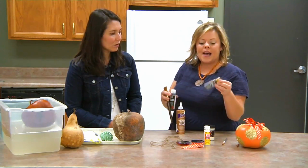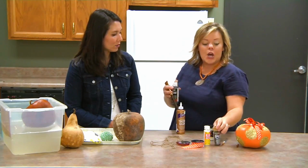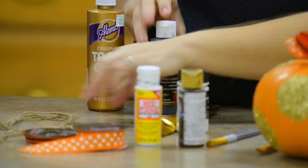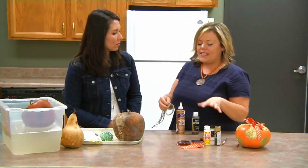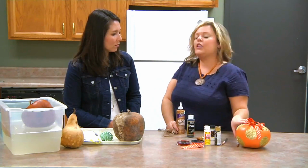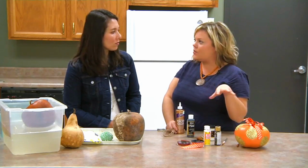You could also find paint in a variety of colors where you could paint it solid and maybe do your initials. Like I said, the opportunities are endless in the ways that you can find your creative inspiration with things that you have on hand. You don't have to spend a fortune, but definitely make sure that you preserve it and that it coordinates with the rest of your home.